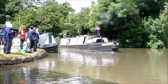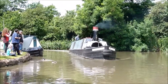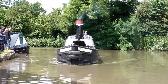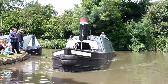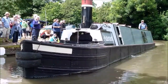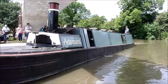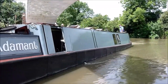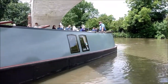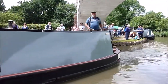Now we have Adamant. Makes an awful lot of noise. Canal tug, not the genuine original, but the boat's probably the closest working example of a canal tunnel tug. There's Adamant just passing through.